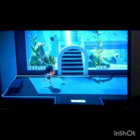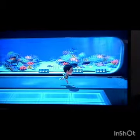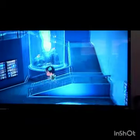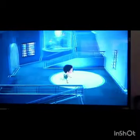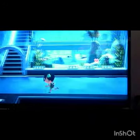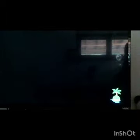Through another wall. I'm gonna see if I can find another entryway. Nope, actually that was it. So I guess that concludes my small tour of my museum. I thought there was more to it, but I guess that was all the rooms in the fish exhibit.